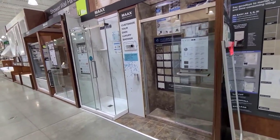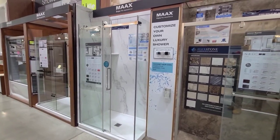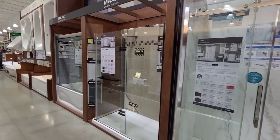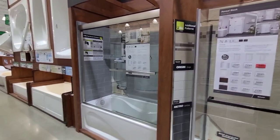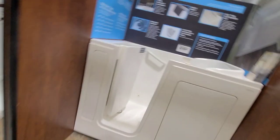Bathrooms, my goodness. Wow. This bathroom is complete. Look at these ones. Look at that. Complete. Look at this. Look at this. Look at that. Look at that. Wow. Look at this. Look at this one. Oh, look at this one.